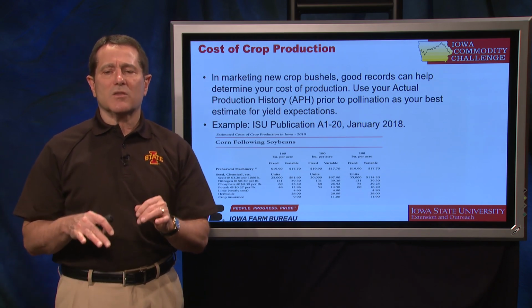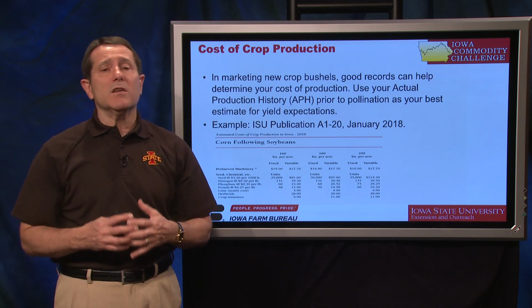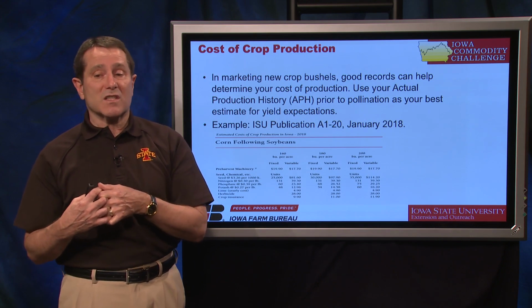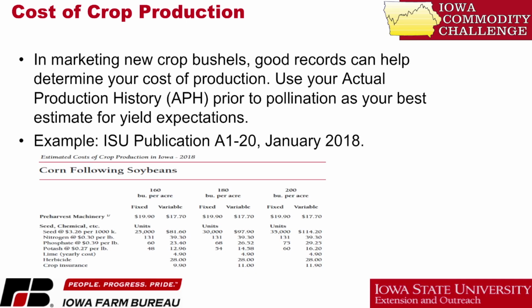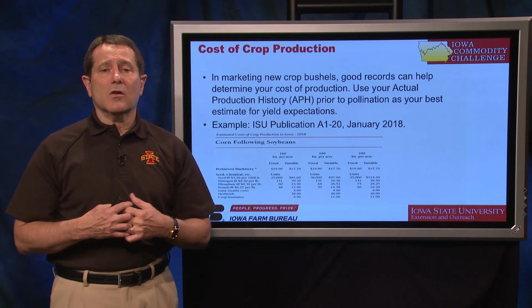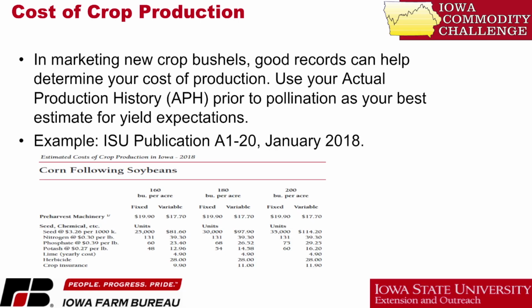Let's start with cost of production. Again, what is your cost of production? What's your break-even? What's a reasonable profit? What is the market price offering now as far as cash price? I encourage farmers to use their actual production history. Annually, you get an update of your APH. You work with your crop insurance agent, and that's a part of what you're estimating your yields to be, not trying to outguess the weather or the national planted acres or what the fact will be of how many bushels will I produce on that farm or that field.